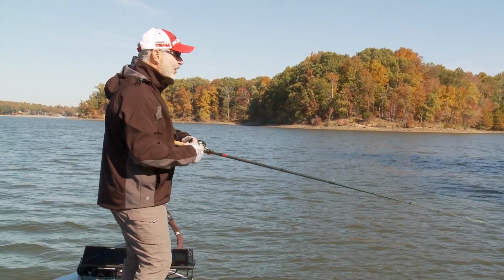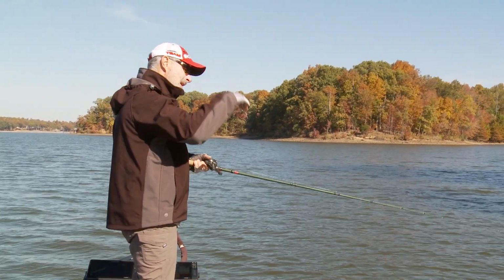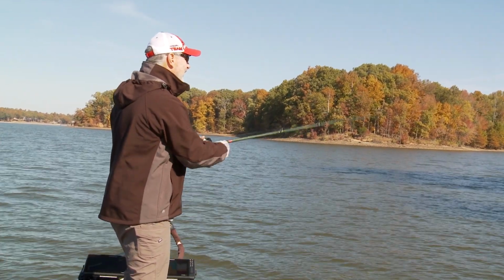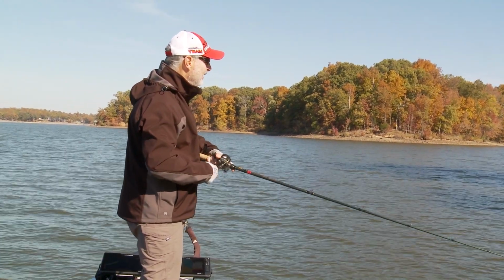I think it's funny with a crankbait how many times they hit it on the end of the cast when that bait finally makes it to the bottom. 6XD, 5XD, 1.5, it doesn't matter how many you catch like that when it finally first touches the bottom.